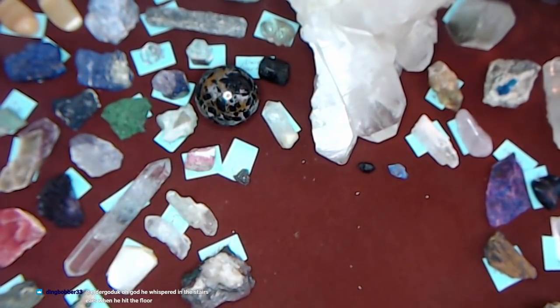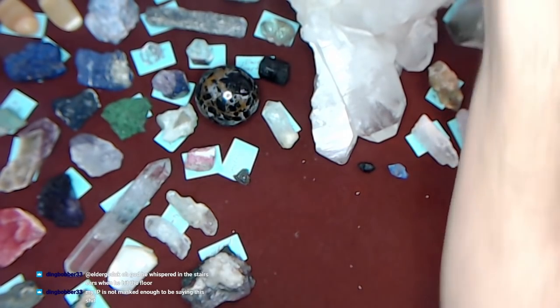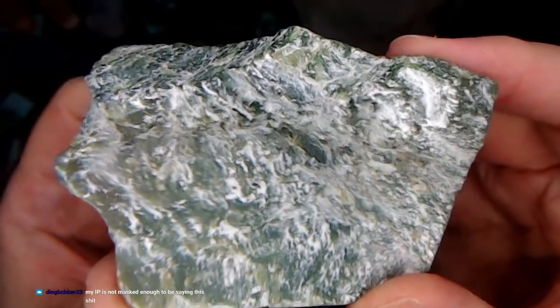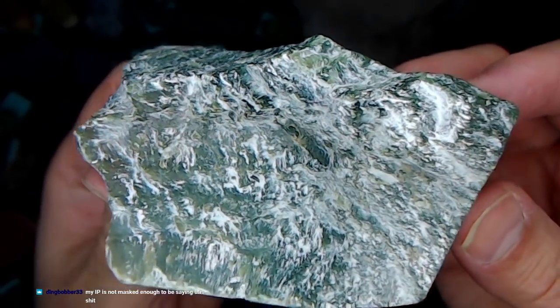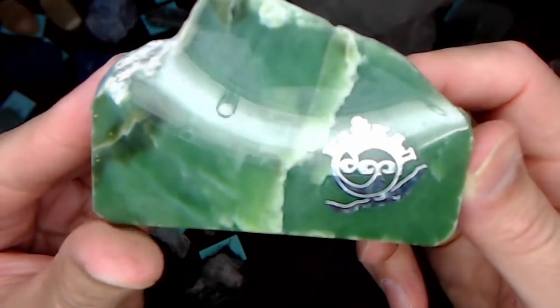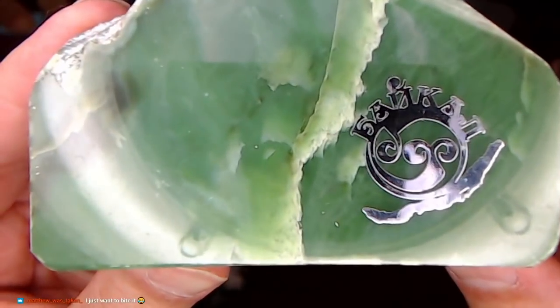Take a look at this one. This is jade from Russia. Okay, this guy here. Jade from Russia. One of my partner's friends brought it back when she was on the Siberian Express. Right? And on this side is polished. Russian jade. And this is supposed to be something in Russian. We don't know what it is. So if anybody can read Russian, what does that say?